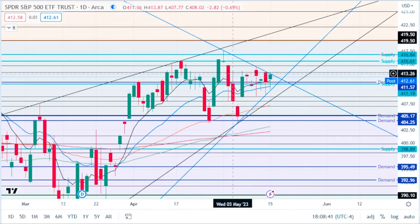Hey guys, so we had another super tight range day, and this daily candle pretty much looks exactly like the last four daily candles now. So, what do you see here? We have a nice body to the upside and a huge wick right below. You guessed it, 411.6.